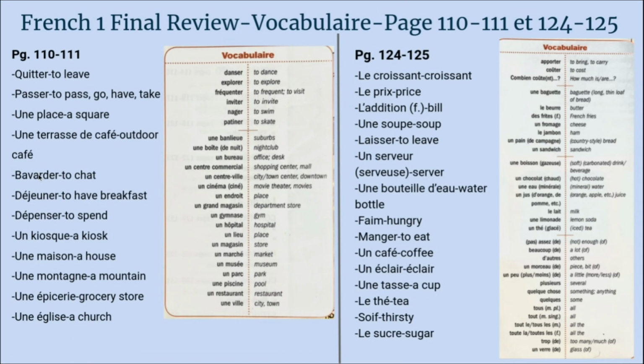It's not on here, but another word to note is chez, C-H-E-Z. It's another way to say house, like une maison. In your textbook, il passe chez quelqu'un, he stops by the house of someone, or if you say chez moi, that's my house, or chez toi, your house. So if you ever see chez, that means the home of somebody.